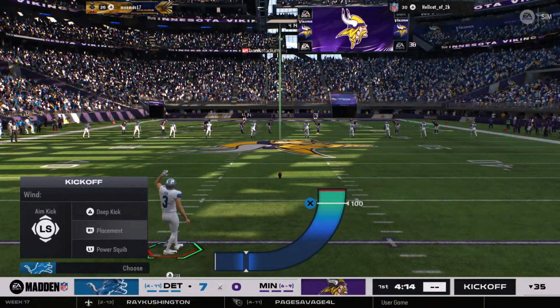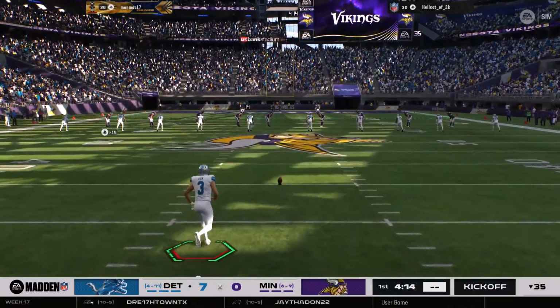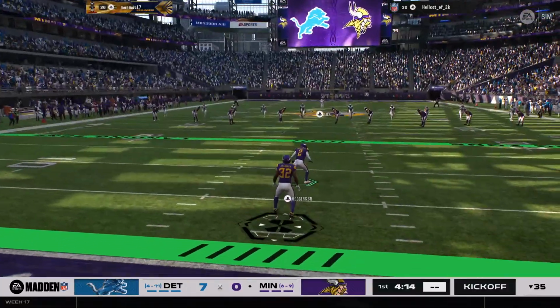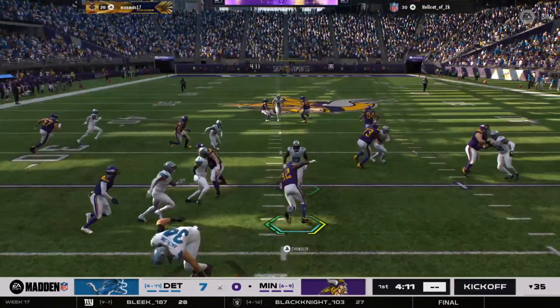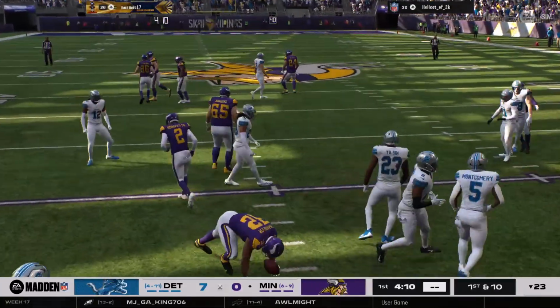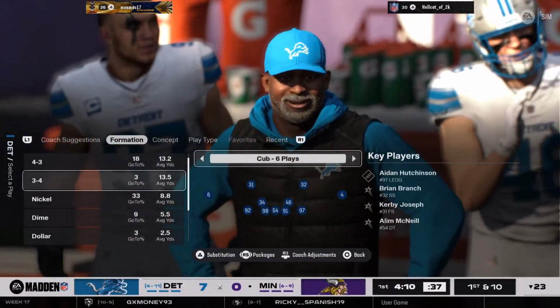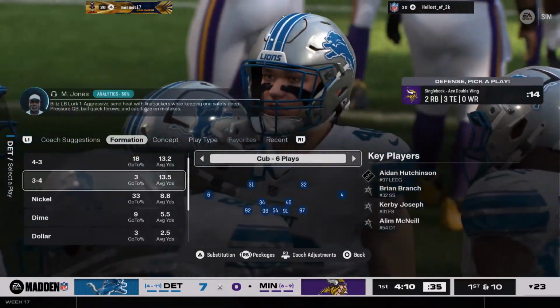Jack Fox picking up 7-0 is our score as this kick is sent into the air. Ty Chandler now to bring it back. He'll get this past the 20 before he's brought down shy of the 25-yard line. They take over first and 10 at their own 23-yard line.